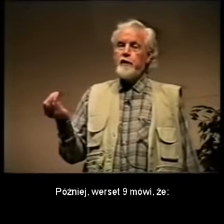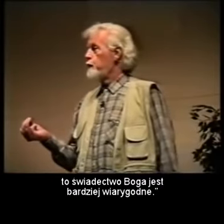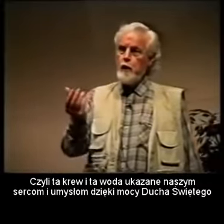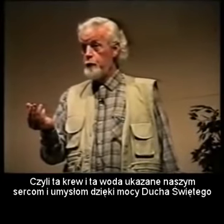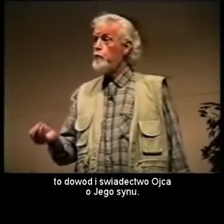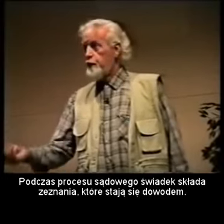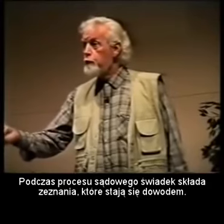Then, verse 9, it says, if we receive the witness of man, the witness of God is greater. And this, speaking of the blood and the water presented to our hearts and minds through the power of the Holy Spirit, this is the Father's witness and testimony of his Son. Now, in a court trial, a witness gives a testimony. That testimony becomes evidence or proof.